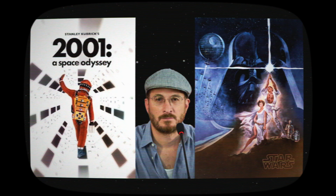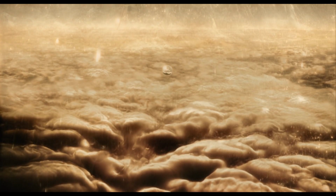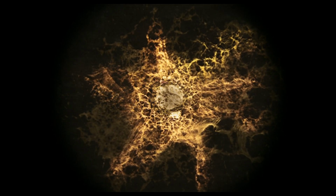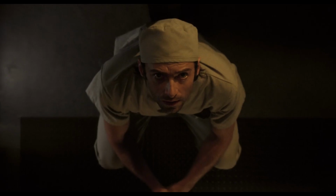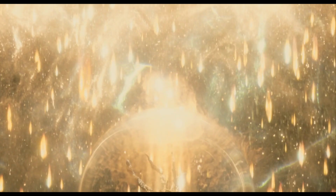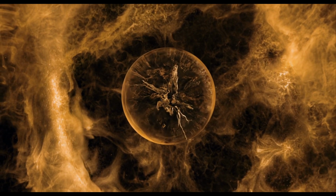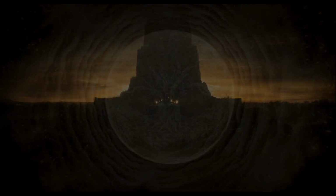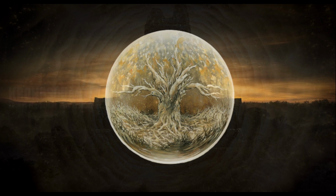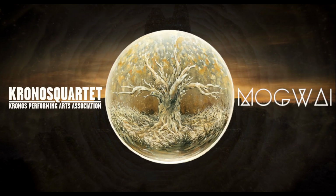Inspired by Kubrick's 2001 and the original Star Wars trilogy, Aronofsky aimed to reimagine the visual language of space and time. The film uses macro photography of chemical reactions to craft otherworldly visuals that are as hypnotic as they are unique. Aronofsky's refusal to rely on CGI gives the cosmic a grounded, tactile beauty. Perhaps even more memorable is Clint Mansell's score, featuring the Kronos Quartet and Mogwai, which lends the film a resonant and metaphysical tone.